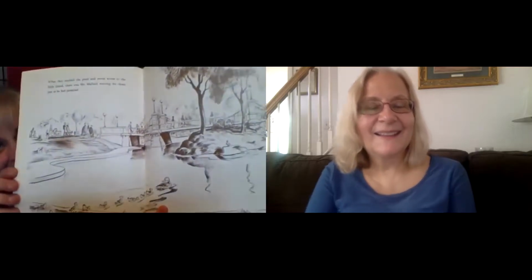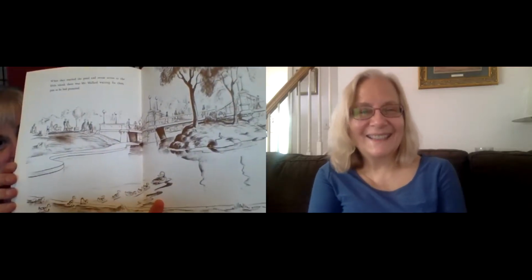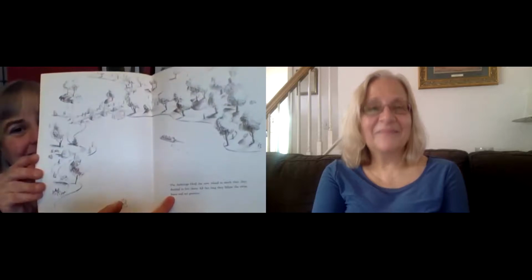When they reached the pond and swam across to the little island, there was Mr. Mallard waiting for them just as he had promised. You see him on the island. The ducklings liked the new island so much that they decided to live there. And all day long, they follow the swan boats and eat peanuts. And when night falls, they swim to their little island and go to sleep. The end.